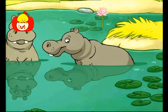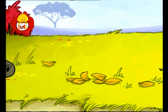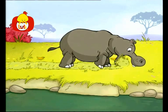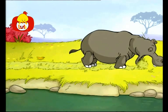What do hippos like to eat? Hippos like to eat grass, plants, leaves. Even flies and other insects. The hippo likes to eat a lot of things.